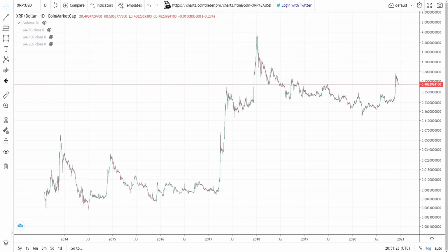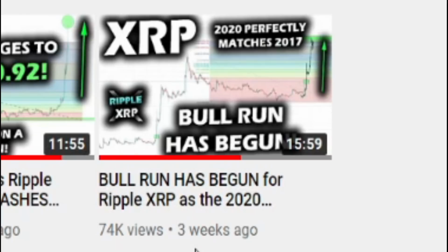And today we're going to take a look at the Ripple XRP price chart from a zoomed out perspective and a zoomed in perspective to give an update on what's going on here with price action from a broader perspective compared to what happened back in 2017. I actually did a video on this about 3 weeks ago where we were comparing 2020 versus 2017 to see how the fractals were matching up.